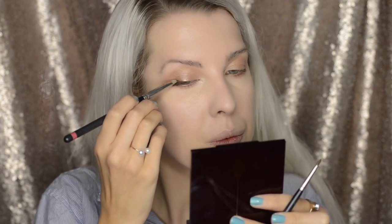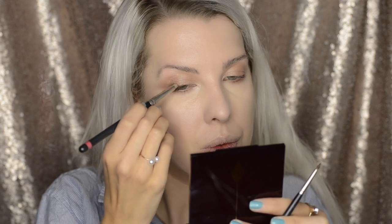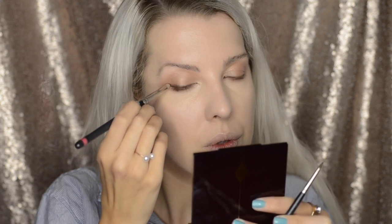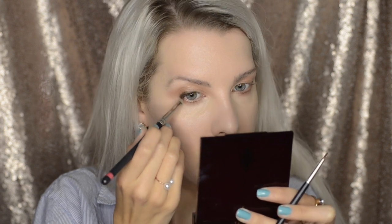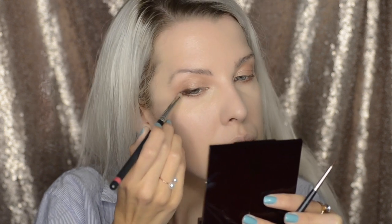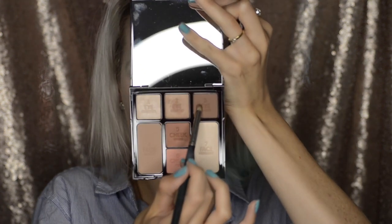So I'm going to put eyeshadow on top, but that gives you a really nice smoky long wearing base because gel based liners tend to be more waterproof. And then I'm going to work it along the bottom lash line as well, just so I get a V-line open look.